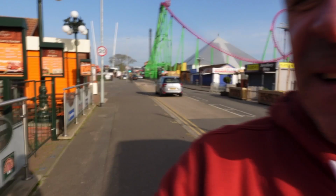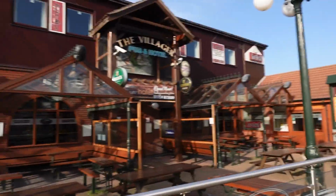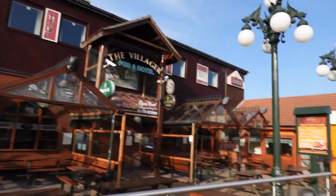And I'm going to go in here for a pint. Beck's and Guinness. Yeah, I wish I could. Roll on, when is it? April the 12th for outdoor drinking, but it'll probably be raining. So, yeah, May. We'll have a pint or two. Make sure you have one.